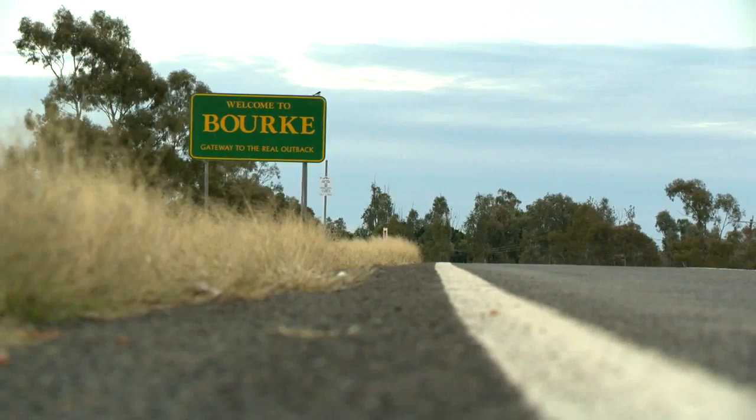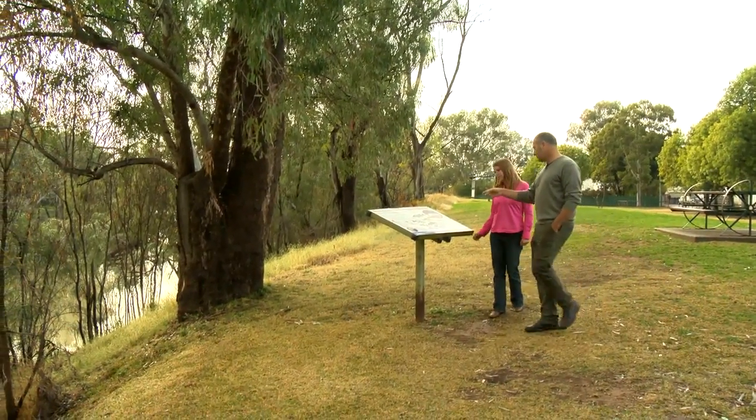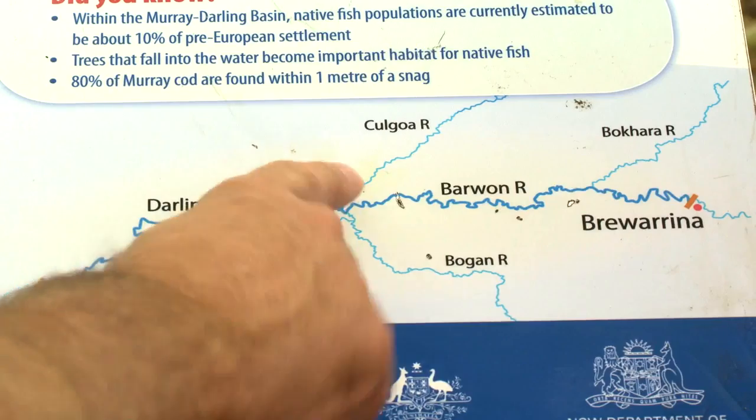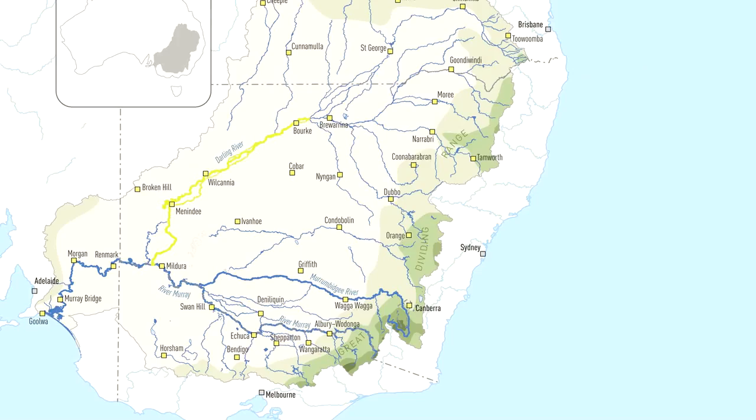The Western Catchment Management Authority engages the broader community in managing all areas of natural resource management in the catchment, and that includes the river and the riparian zones. We try to educate and inform people about the significance and the threats and the values of the river system.